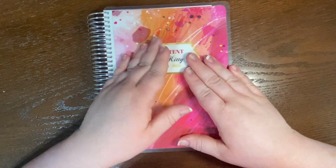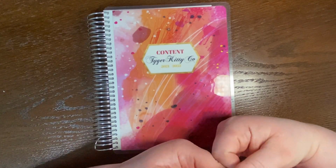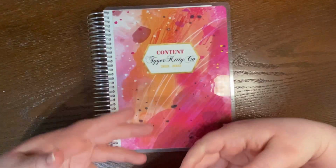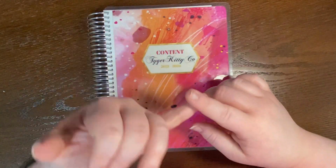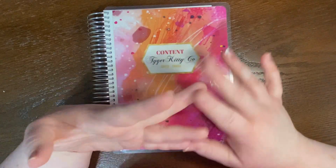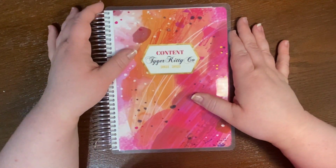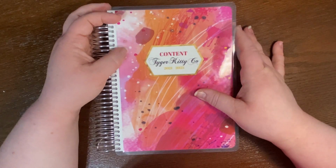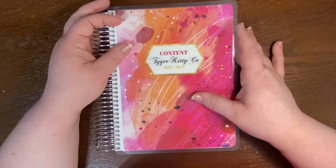And this is a very specific planner to me. But I just wanted to show you something very different and what works for me currently, because you guys have already seen I have a weekly planner, I have a daily planner, I have all these other things, and I was like, what am I going to get? But this is going to fulfill a need for me, and you can be very creative in what you're doing because there's so many options.